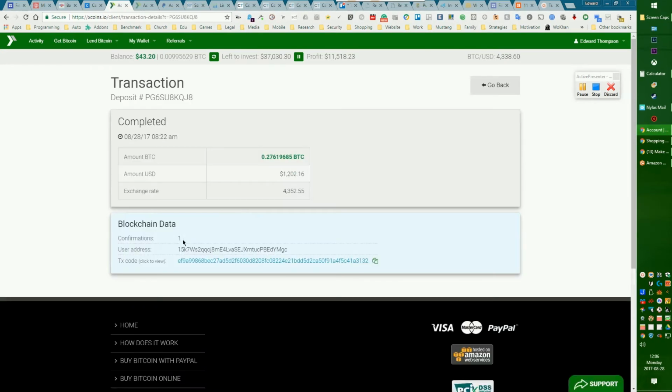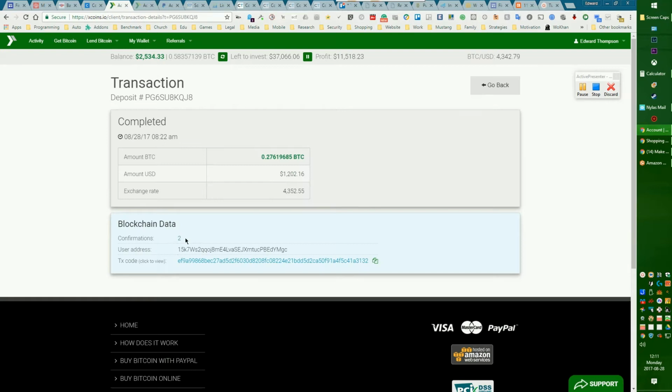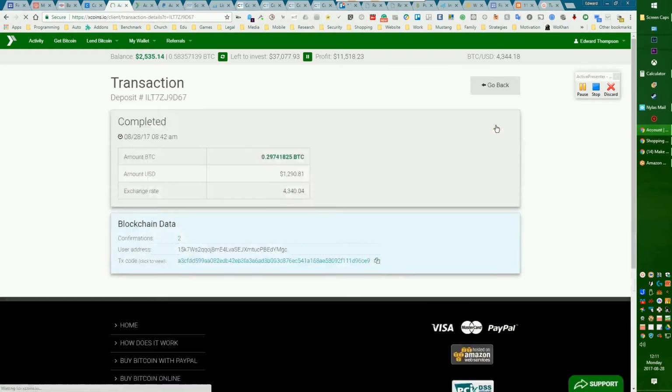All right, as you can see, we've got now one confirmation on this transaction. You can also see the one confirmation over here on Coinbase as well. So it's the same transaction, and both companies hold the same record. After 2 confirmations, the balance has been applied. It looks like it was applied after the first confirmation. Also 2 confirmations on my payroll check.